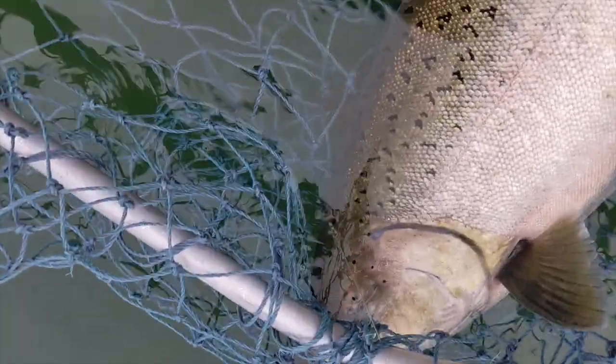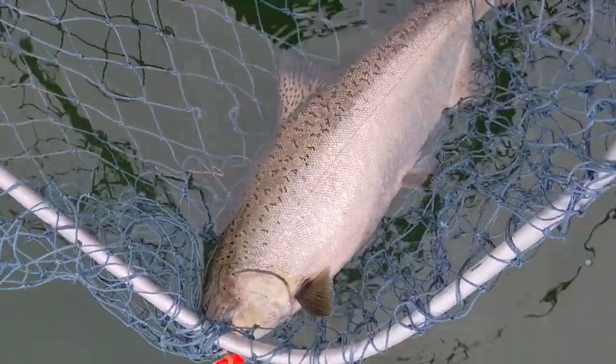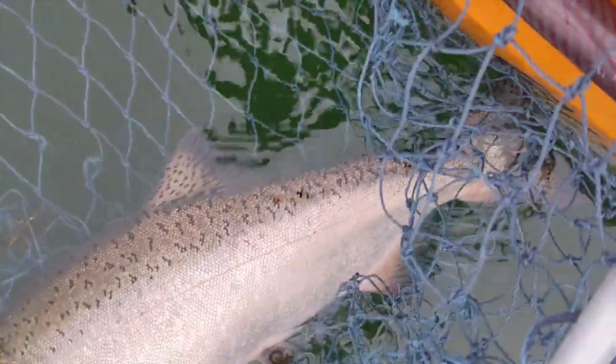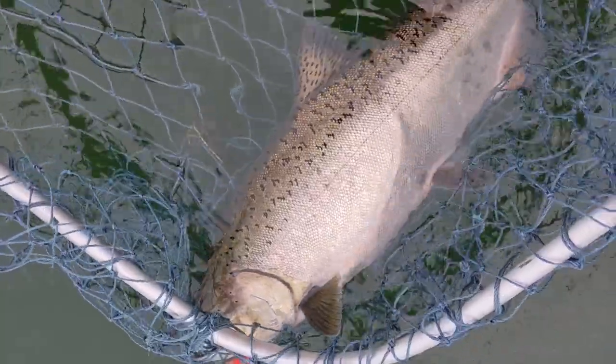So you can see how dark this one is. This is actually a tule. This is a fish bound to spawn in lower Columbia rivers, unlike that bright fish I caught this morning, which is bound for the Hanford Reach. So I'm gonna let this guy go. Even though it's hatchery, I can't retain more than one. I'm gonna send him back so somebody else can have him.